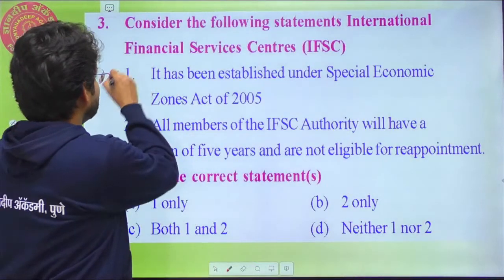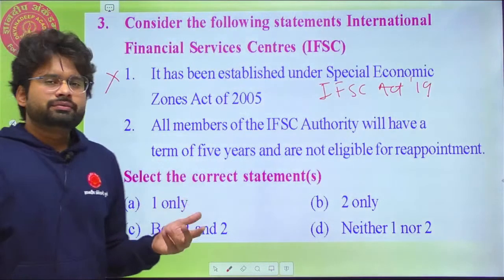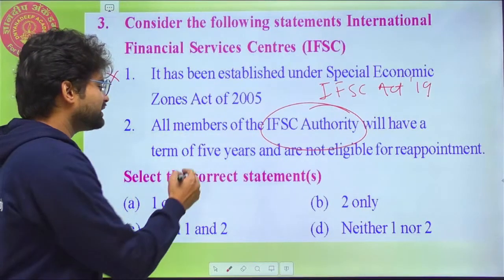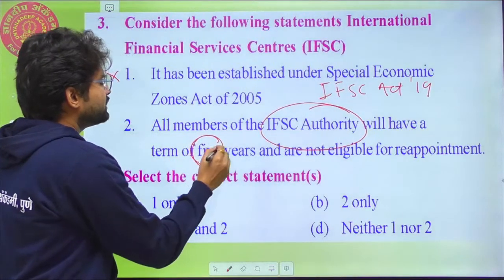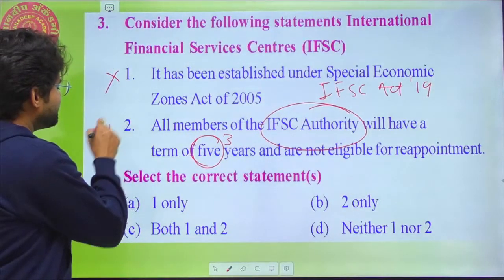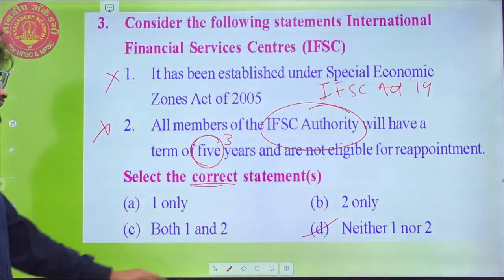So the logic is that here we have a separate act, that is the IFSC Act of 2019. And all the members of the IFSC authority, the authority being the body which manages and regulates the IFSC center, will have a term of 5 years and are not eligible for reappointment. So the twist here was regarding this number 5. The tenure of the authority members is by the way 3 years and not 5 years. So this second statement is also wrong, and both the statements are wrong here. So the correct answer is neither 1 nor 2. So the D option is right regarding the third question.